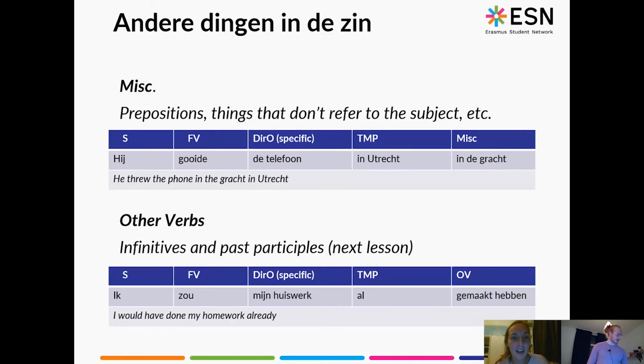Let me see. The slide says "andere dingen in de zin", which translates to other things within the sentence. They give the example of prepositions and things that don't refer to the subject. The sentence reads: "Hij gooide de telefoon in Utrecht in de gracht." He threw the phone in the canal in Utrecht. And in the canal would be the preposition.